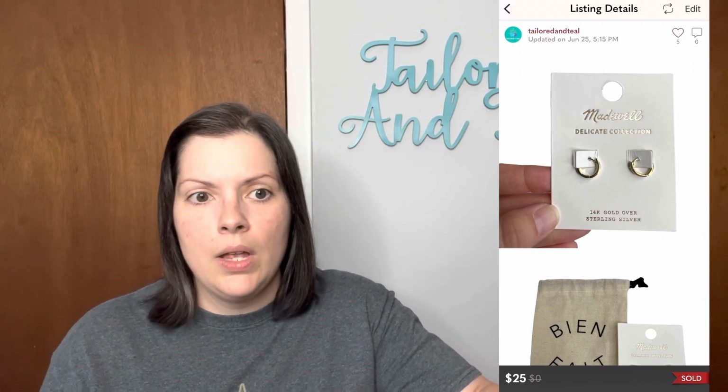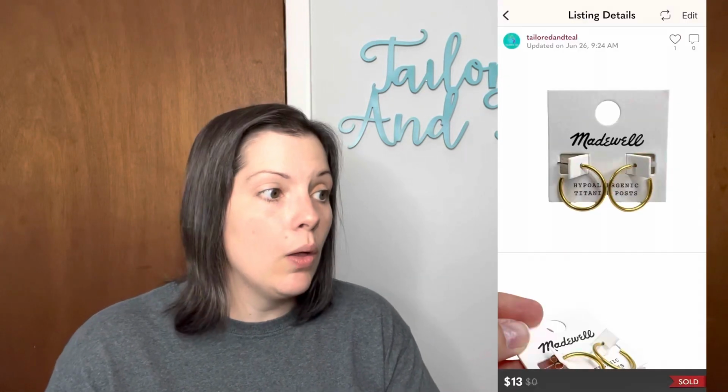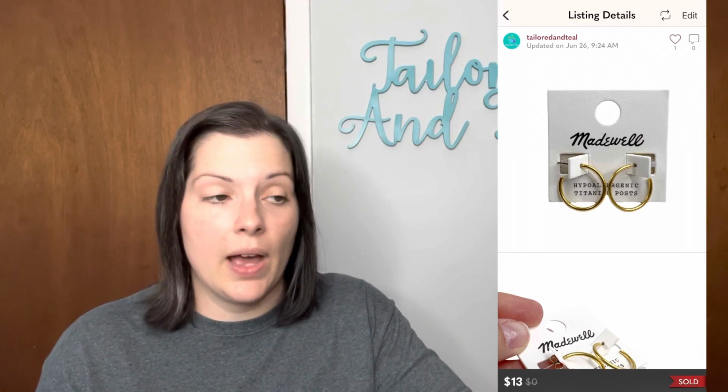Next, on June 25th, we had a Madewell Delicate Collection mini hoops sell. These sold for $25. I believe that one had either 14 karat gold plating or something significant with the metal, and that's why it sold a little bit higher. Next, on June 26th, we had a pair of Madewell gold tone small hoops that were on the original card. They sold for $13 with discounted shipping.